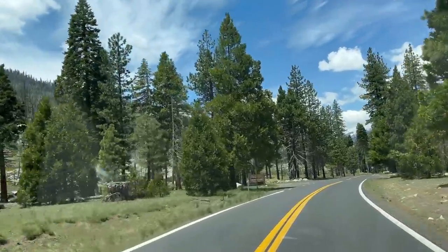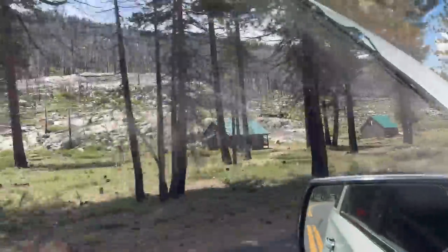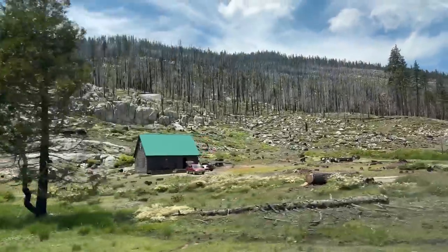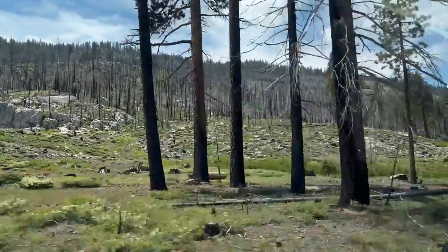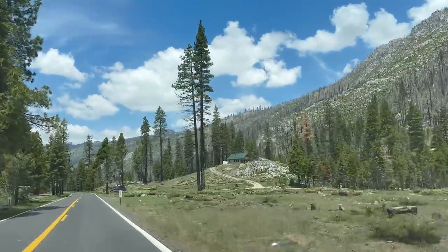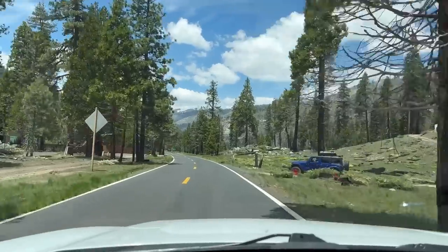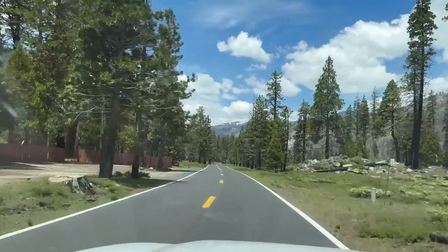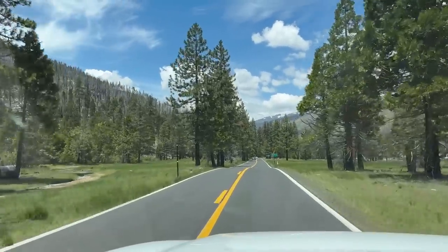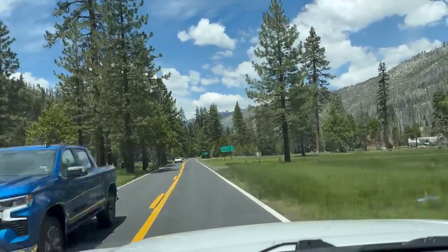But it looks like those might actually be rebuilt. Actually, I think they are. That's new. They look old, but they're new. Yeah, this place was completely burned up. Beautiful little area.